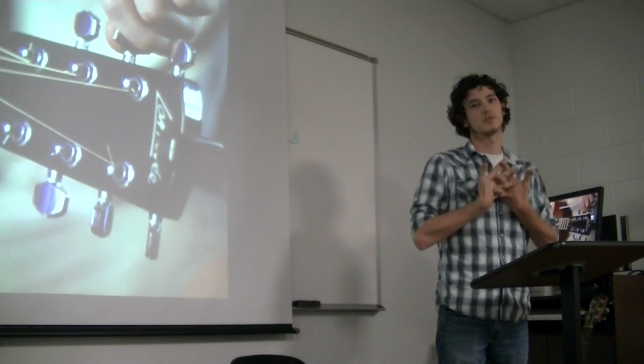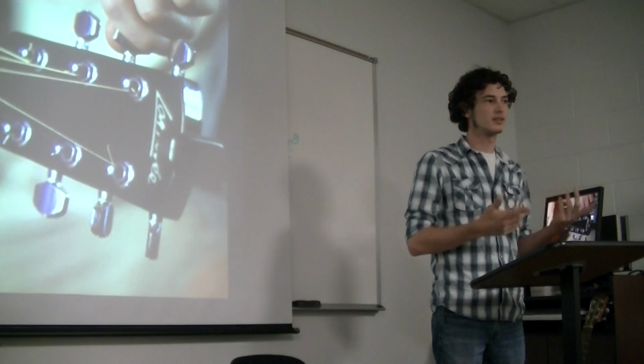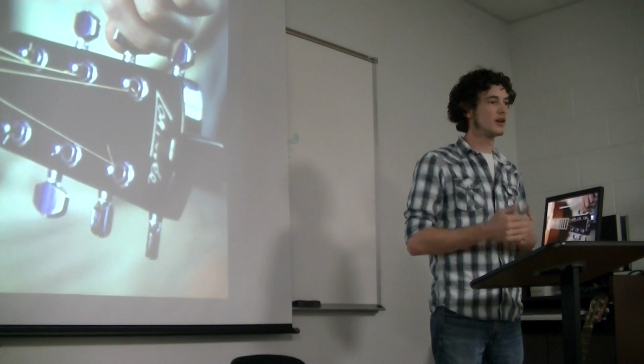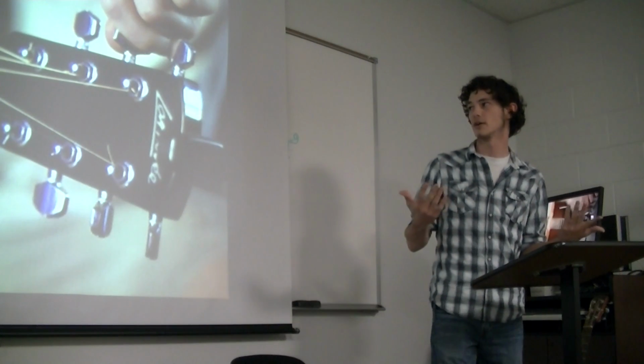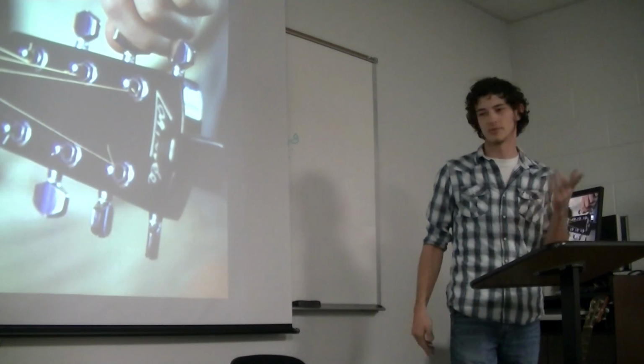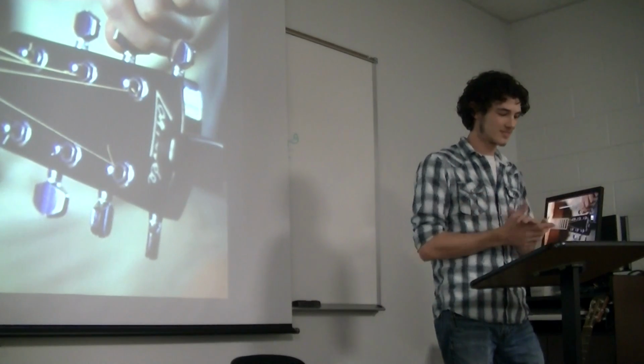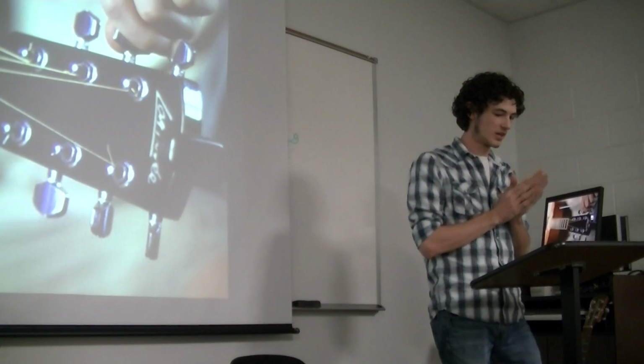Traditionally, guitars are tuned to themselves after you tune in key with an E note, maybe off of a piano. But now you can just buy a guitar tuner, and I have one with me if you guys want to see it, that will precisely tell you when your guitar is in tune.